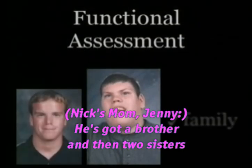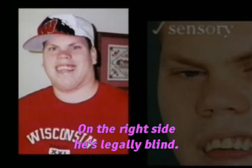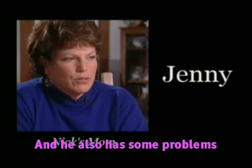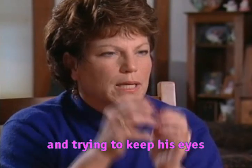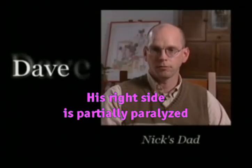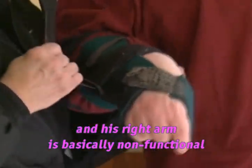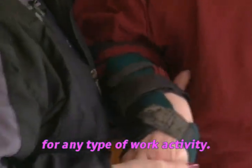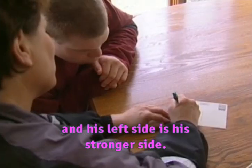He's got a brother and then 2 sisters. On the right side, he's legally blind. And he also has some problems with his focusing and trying to keep his eyes on you at all times. His right side is partially paralyzed, so he drags his foot a little bit, and his right arm is basically non-functional for any type of work activity. So he's pretty much relegated to his left hand, and his left side is the stronger side.